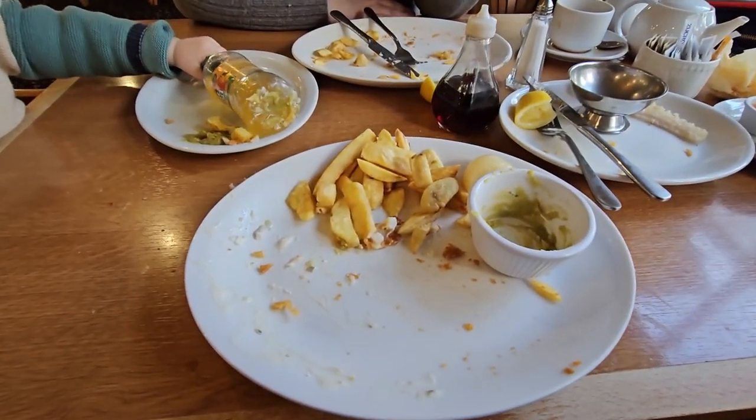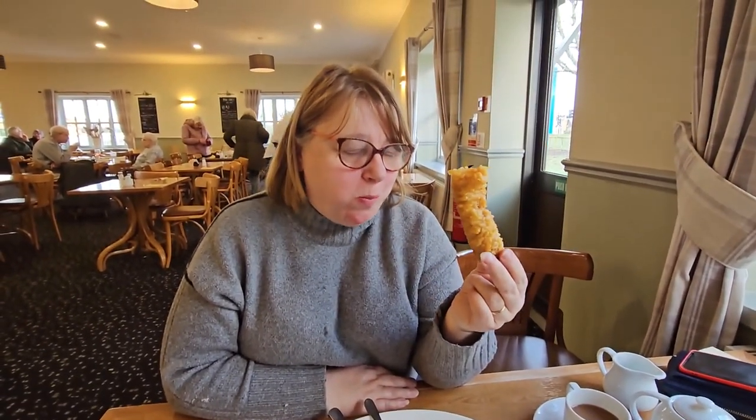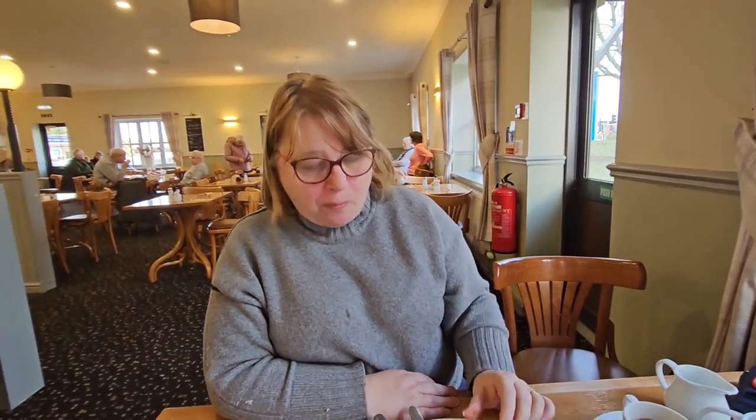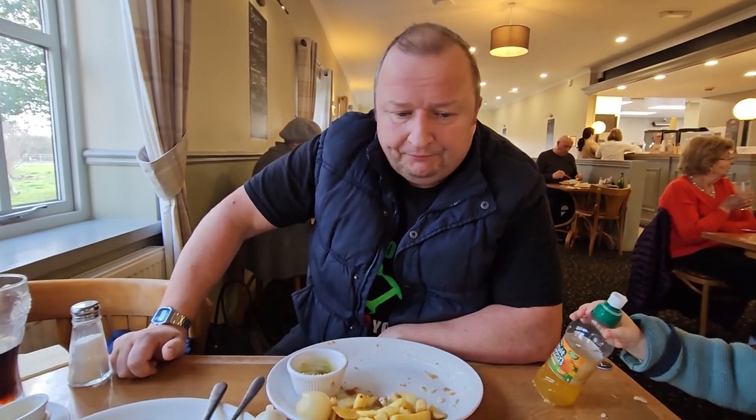Well, folks, I couldn't eat it all, but Sharon's having a good go at the sausage. To be honest with you, I did have a large, didn't I? And that was absolutely superb. Probably, in our opinion, the best fish and chip shop in Lincoln. And you normally have to wait, Sharon, don't you? We had to wait in a bit of a queue, about 15 minutes, but absolutely superb.